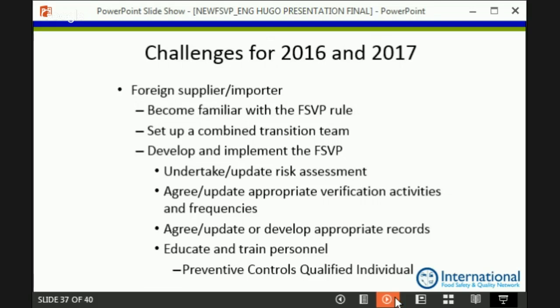So make sure that whether you're an importer or a foreign supplier, you become available. You can download it from the app. Glad to share with you. This is not an official version, but a document of that, okay? The thing is, become aware of it and set up a transition team.